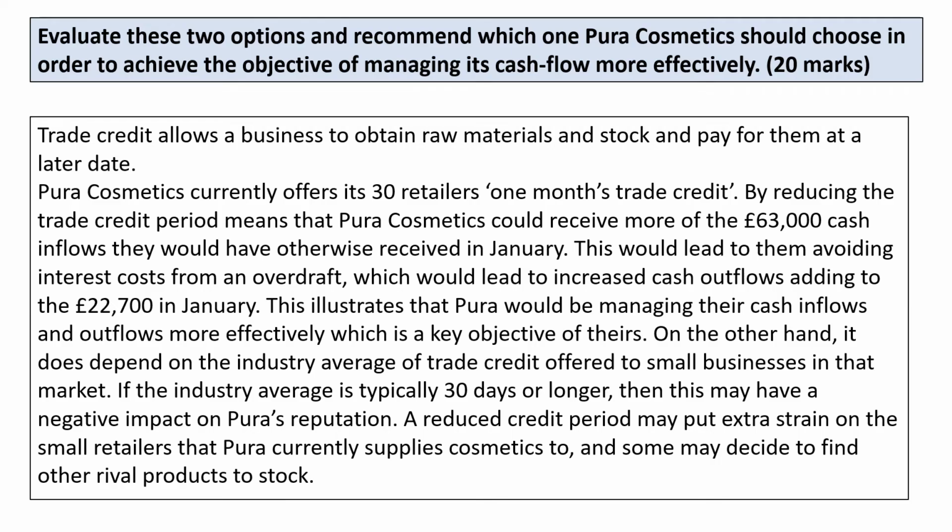If the industry average is typically 30 days or longer, then this may have a negative impact on Pura's reputation. A reduced credit period may put extra strain on the small retailers that Pura currently supplies cosmetics to, and some may decide to find other rival products to stock.